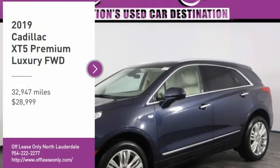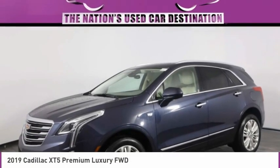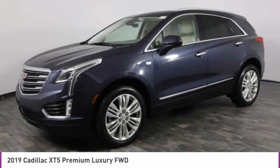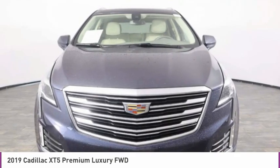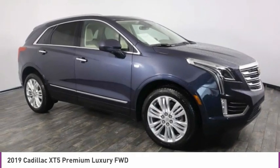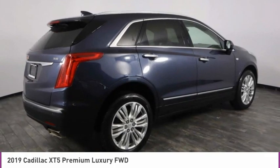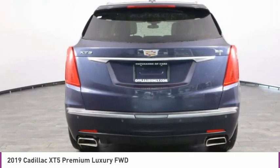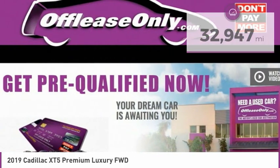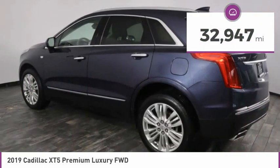Come test drive the 2019 Cadillac XT5. The Cadillac XT5 was crafted to adapt to your needs while expressing your distinctive sense of style. Visually striking and intelligently designed, this crossover outsmarts any task with progressive technology and an accommodating interior, and is priced below $30,000. This vehicle has less than 35,000 miles.